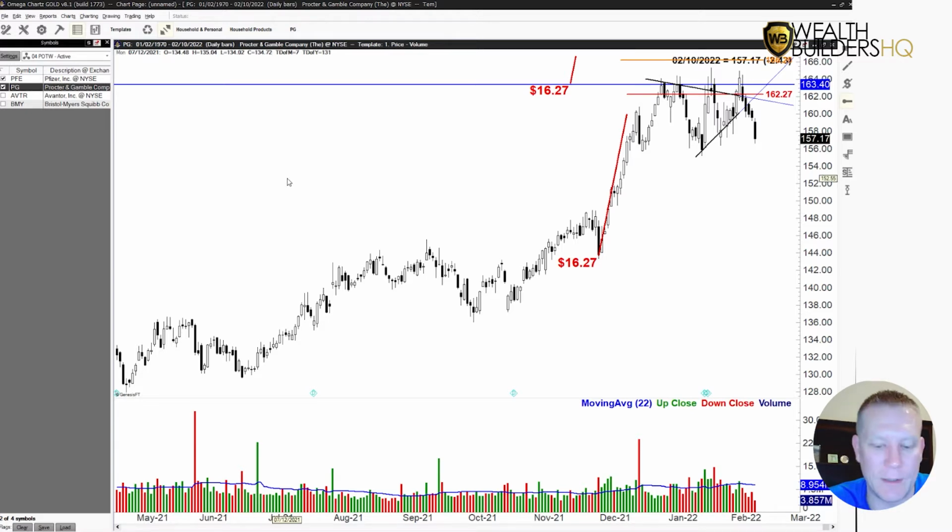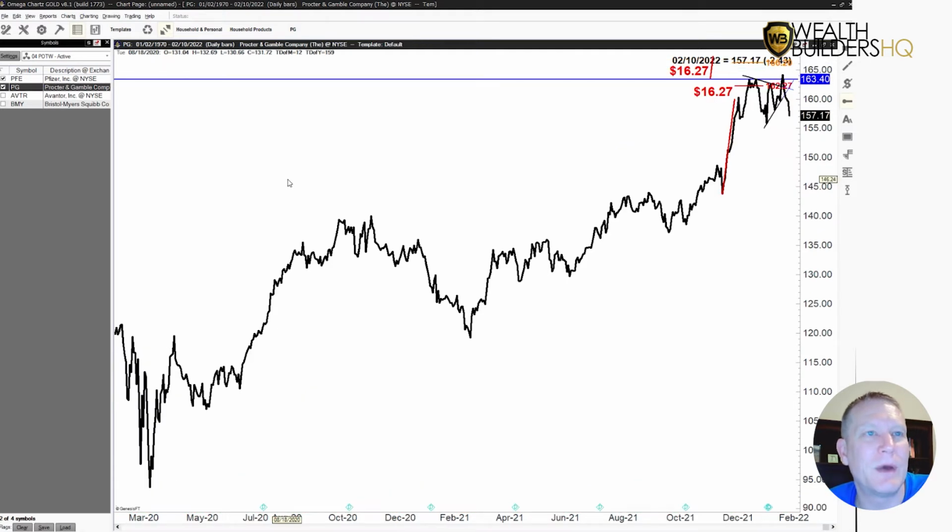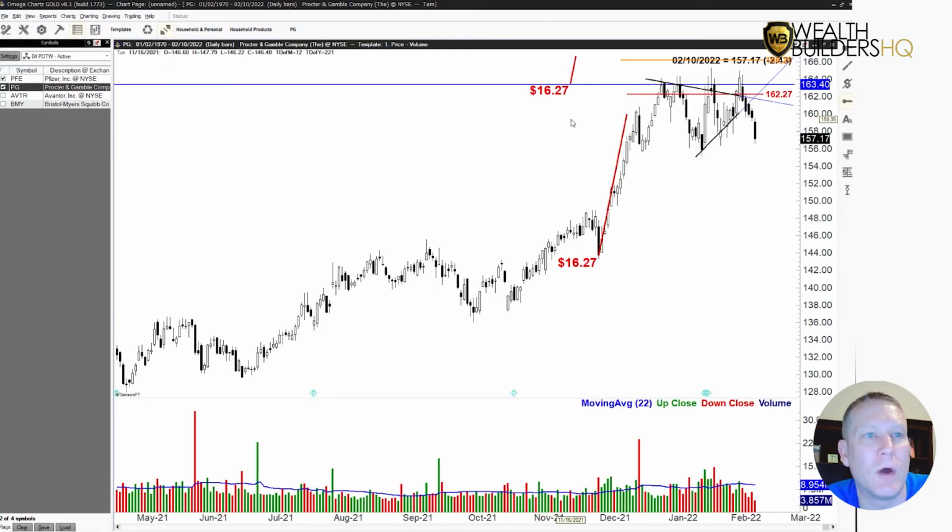Procter & Gamble, here's another one that we looked at, right? Looking at the possibility of a symmetrical triangle, but it looks like, and this is what can be tricky, sometimes you've got multiple patterns in one. We also had kind of a double top there. But it has broken down. We were looking for it to go higher, and it's broken down, so this pattern is negated. It will be gone next week.